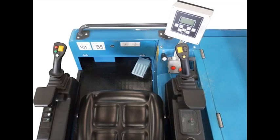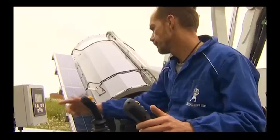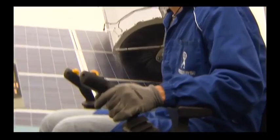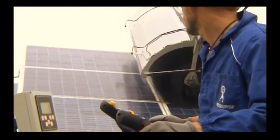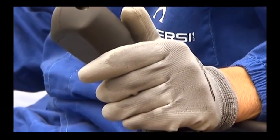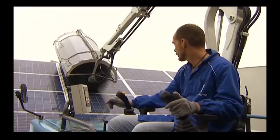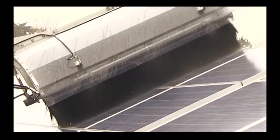Two servo-activated joysticks control the drive of the tractor and the positioning of the multi-section telescoping boom. A load-sensing hydraulic system together with ultrasonic sensors assure a safe distance from the panels while maintaining enough brush contact to wash effectively. The brush material is a specially designed section of closed pore foam, which is delicate on the panels while firm enough to provide a good wash.